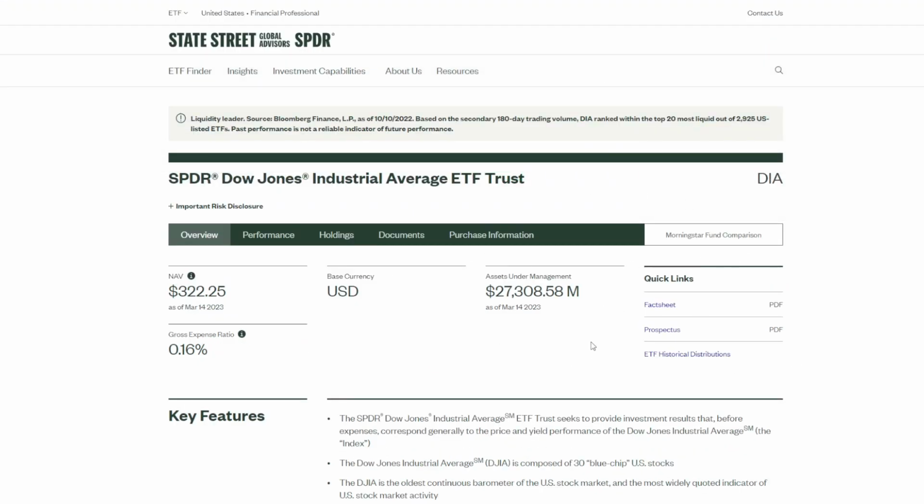So this is their website. I'll leave a link to their website down below. Yeah, that gross expense ratio, that's kind of a con with this ETF. You're going to pay a little bit more in fees, but you are getting a monthly payout, so that's pretty cool. Assets under management, pretty big fund there.